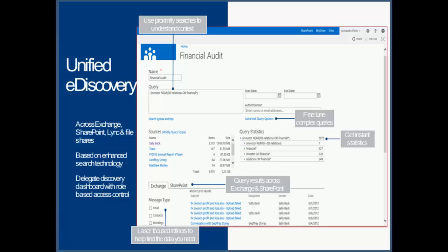We can place the SharePoint in-place hold, which preserves either entire sites or particular documents or particular pages. It still allows the users to access that content, but it prevents them from deleting those if they're necessary for our case.